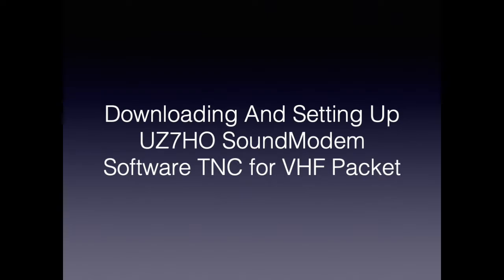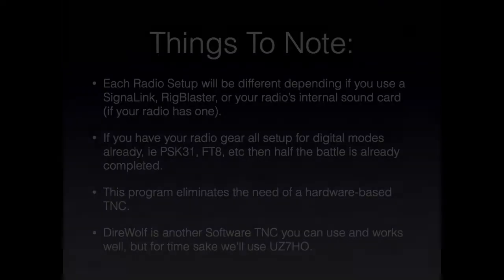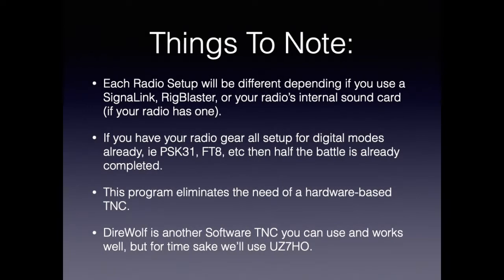We'll move on here. We'll talk about now software TNCs. And Kim, I apologize. I don't talk about hardware TNCs because there's a lot of configuration stuff, and we'd be here until probably 11 o'clock if I were to talk about that. So to keep things simple, I'm going to focus on the UZ7HO sound modem, which is a software-based TNC, and it works really well. So some things to note about this.